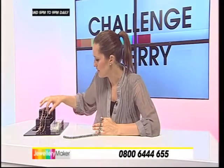Now alongside that, the other strands of gemstones are shell pearl. We've got two strands of shell pearl. This is really pretty, a pretty colour.